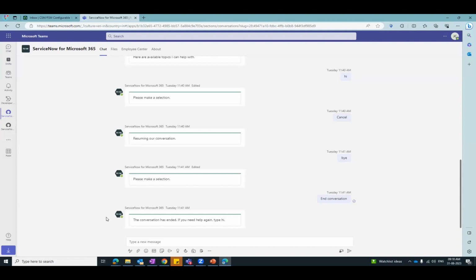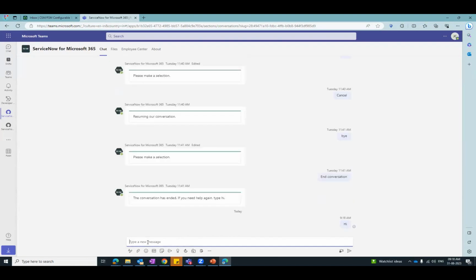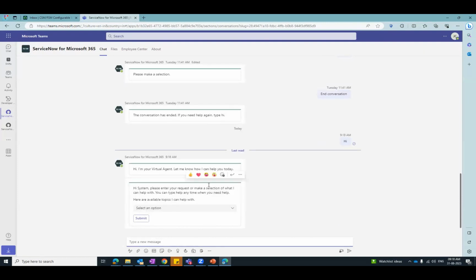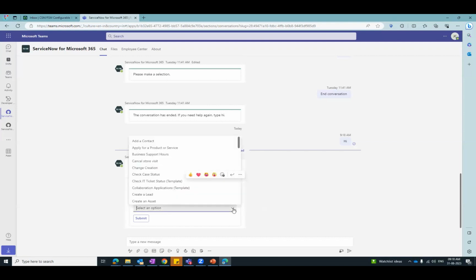If I quickly show you what capabilities we have, it gives the entire capability of the virtual agent, so that end users can interact with the virtual agent by using Microsoft Teams. If I just say hi as an end user, then it will give me a lot of conversation options. Of course, you can configure all this and change it as per your need.